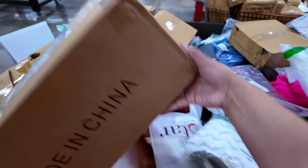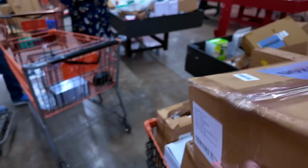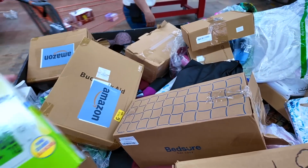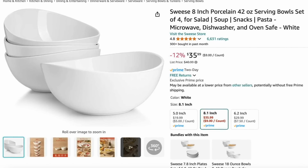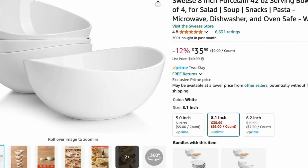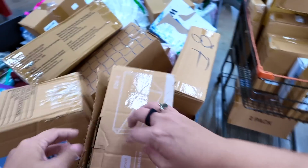I personally love the Swiss brand. When we moved into our new house here back in 2020, I had purchased all new dishes for our kitchen and I bought all Swiss. I love the Swiss dinnerware and these bowls were gorgeous. They were these huge 42-ounce bowls for big soups or salads or pasta. A set of 4 bowls was about $36 on Amazon, and I was able to sell the set of 4 for $15 on Facebook.